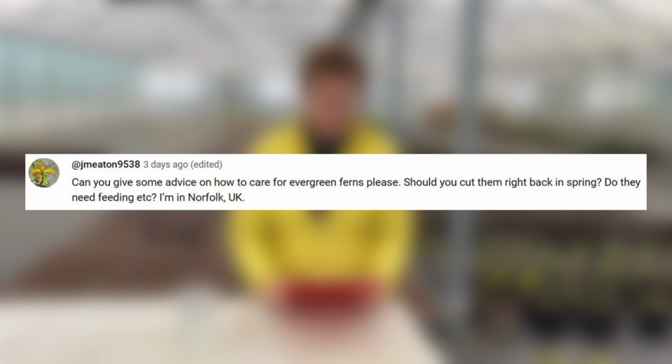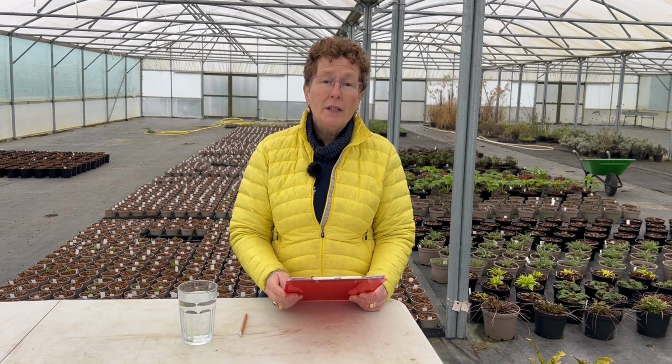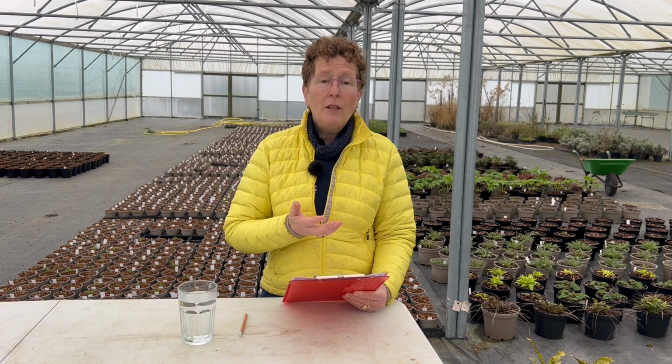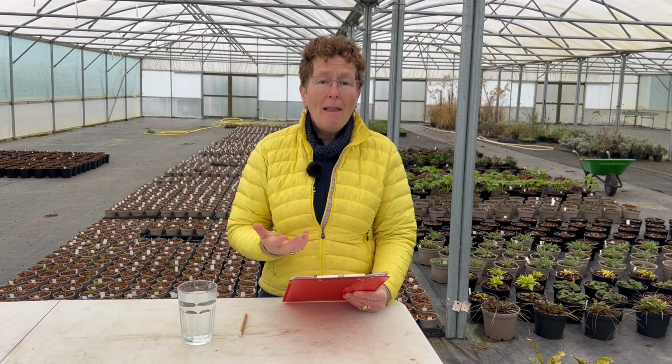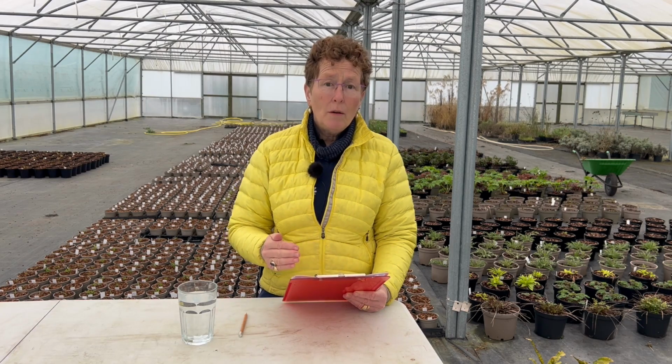Can you give me some advice on how to care for evergreen ferns, please? Should I cut them right back down in the spring? Do they need feeding? And this person is in Norfolk in the UK. With evergreen ferns, they will have leaf that looks good all year round, but they will also have leaf that is starting to die back. I wouldn't personally cut them right back down hard. I would trim off old foliage that looks bad, and that will make the plant look a lot better.